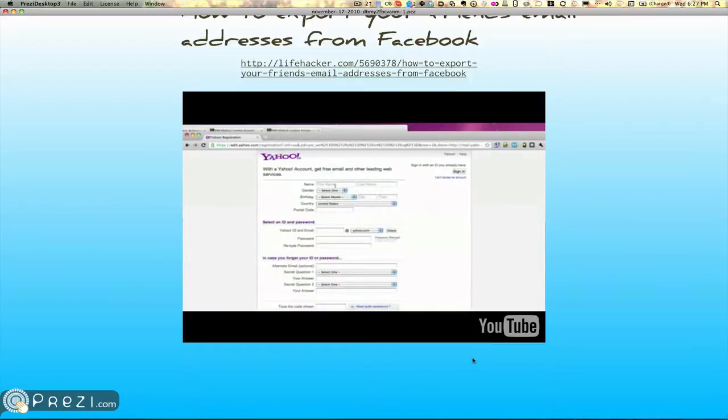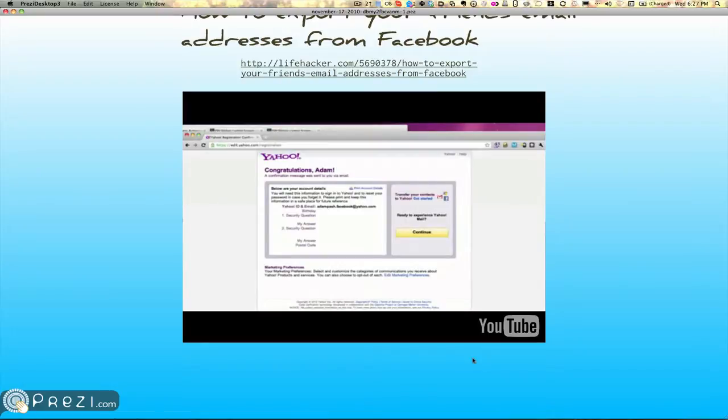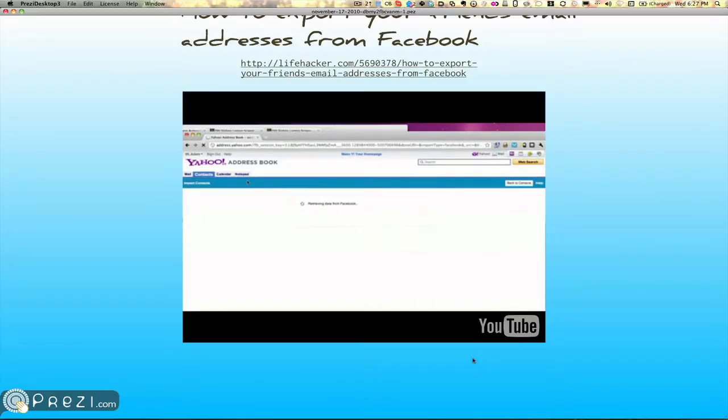Note, if you want a clean backup of your Facebook friends' email, I'd recommend creating a new account even if you already have a Yahoo Mail account. Step 2. Import your Facebook friends' email addresses. Now that you've signed up for or signed into your Yahoo Mail account, you're ready to import email from Facebook. It's really easy to do. If you just signed up, you should see a prompt to import contacts from Facebook, Gmail, Hotmail, and other sources. Click on Facebook, grant Yahoo access to your Facebook account, and then just wait as the contacts are exported from Facebook and imported to Yahoo.